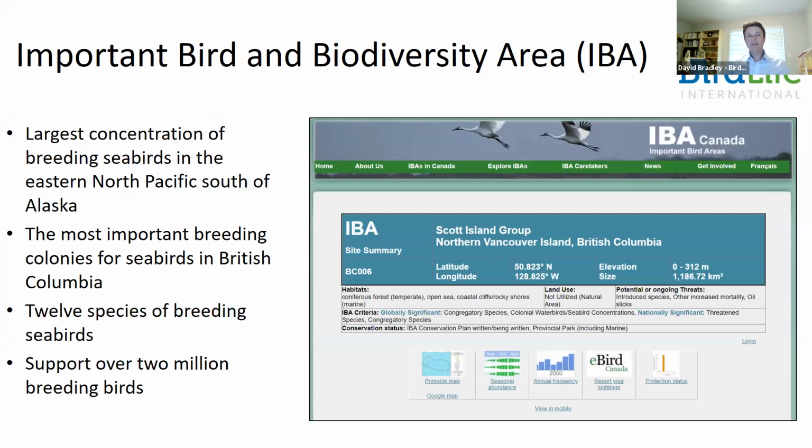So really, because of these seabirds breeding there, this whole area has been designated an Important Bird and Biodiversity Area, or IBA, by BirdLife International. Birds Canada is one of 2 Canadian partners in the BirdLife International network. And so we put great importance on IBA criteria.